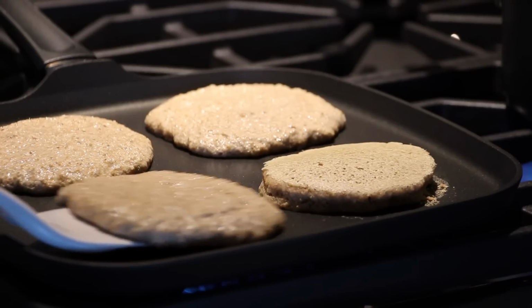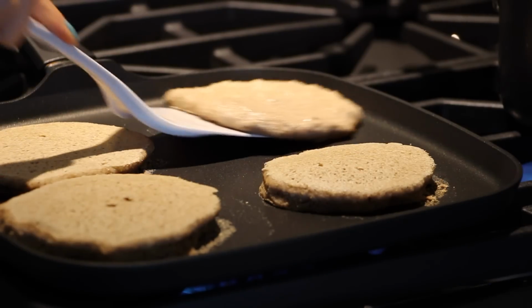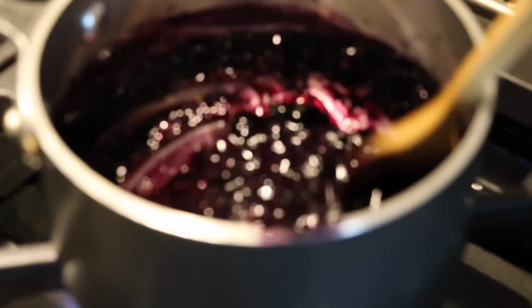These pancakes are the first vegan ones I have tried that are light, fluffy, and completely healthy. What's great about them is that you can even use them for savory dishes by leaving out the maple syrup, cinnamon, and vanilla.